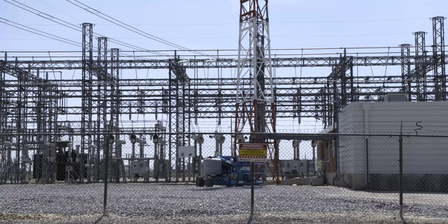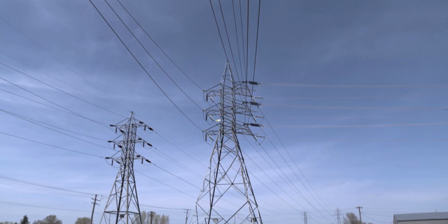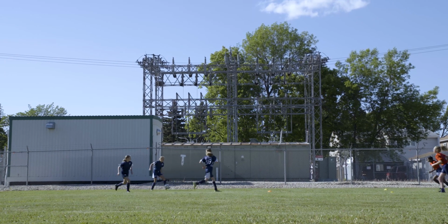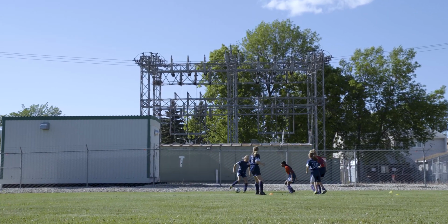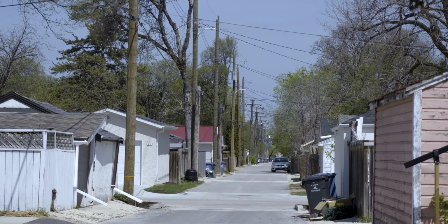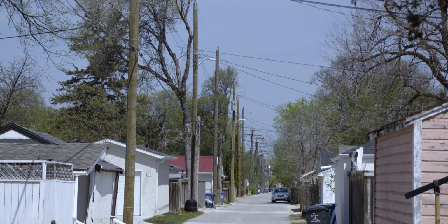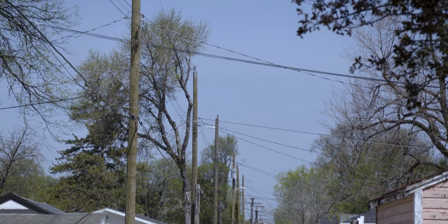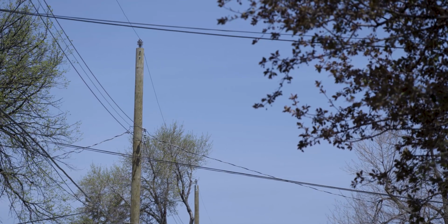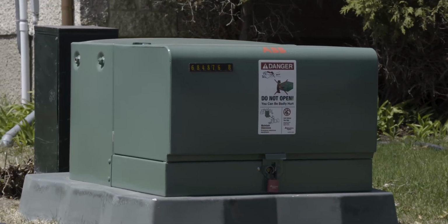Now that it's closer to a town, the electricity will be sent shorter distances, so it doesn't need to be quite as powerful to travel. When it gets to a substation, like this one, we bring the electricity's voltage back down before we send it out to different neighborhoods. These are called distribution lines. This is how we send electricity from substations to your neighborhood. These power lines are either carried on poles overhead or buried under the ground.